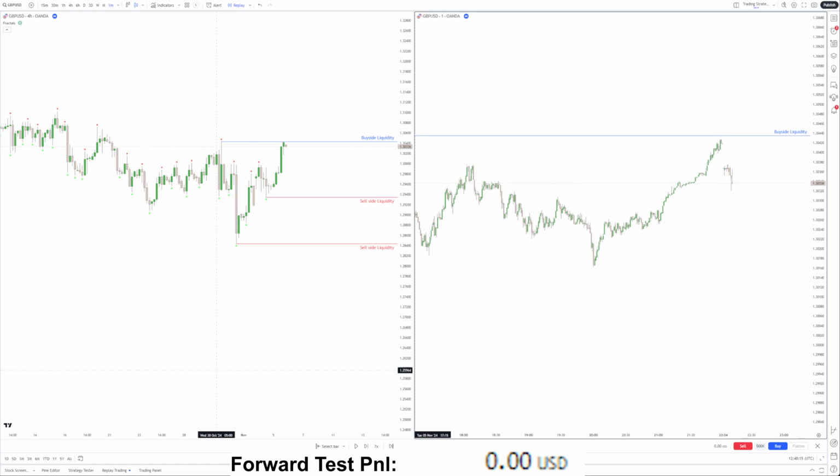Once we complete this example, then we will move on to completely randomizing this test, and then we will forward test, and you'll also notice a P&L at the bottom of the screen, and we will see for ourselves whether these concepts are profitable or not, and if we should use them in our trading strategy or not. So let's get down to it.